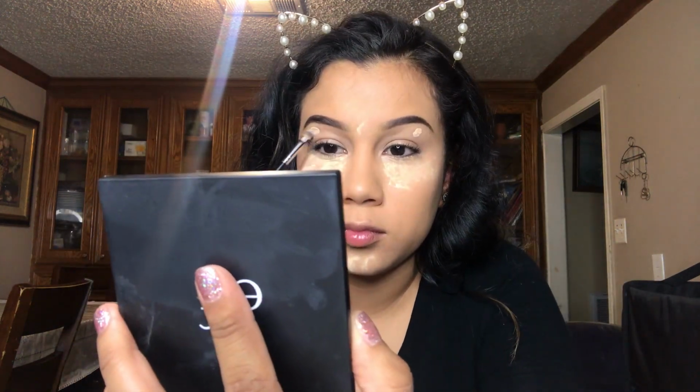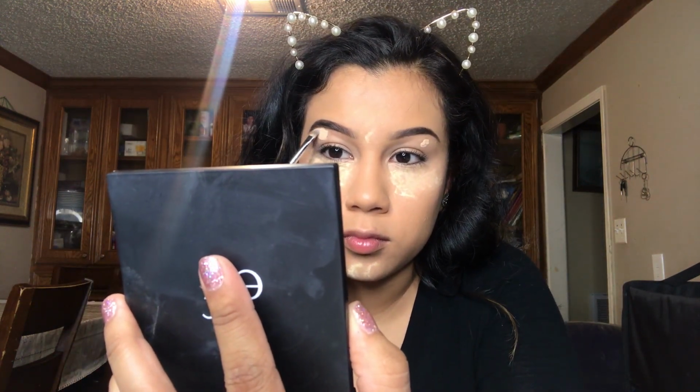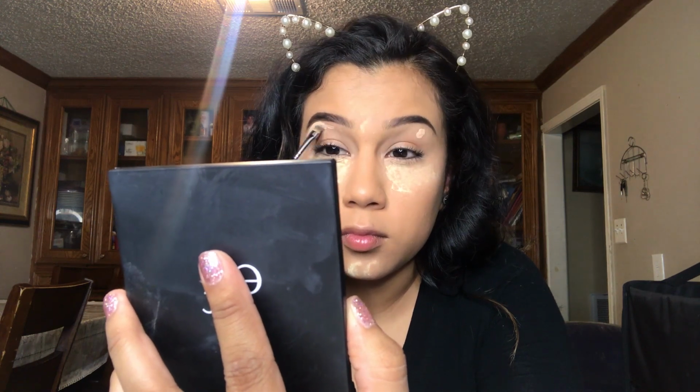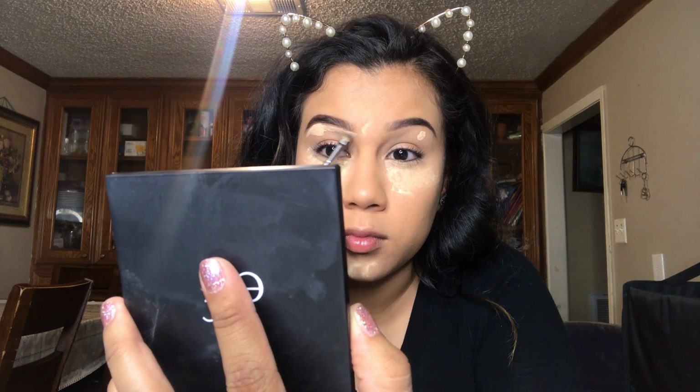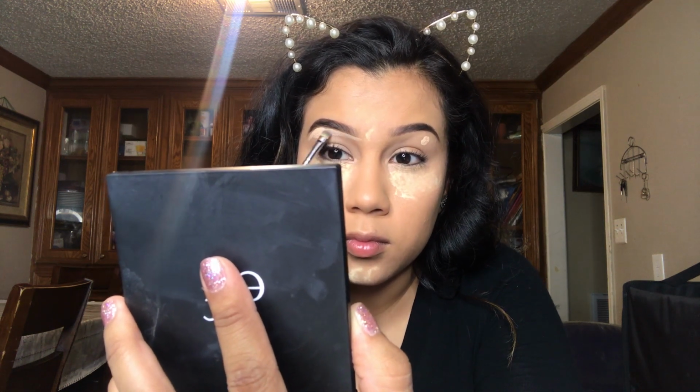For under my eyebrows, I like using a flat brush to just smooth everything in. And then the remainder that I have of the concealer, I like putting it towards my eyelid. Like that, I already prime my eyelid and have everything ready for my eyeshadow.